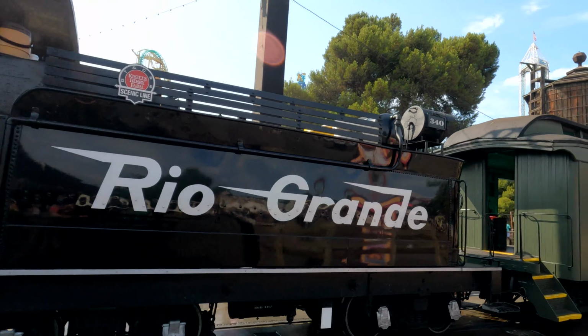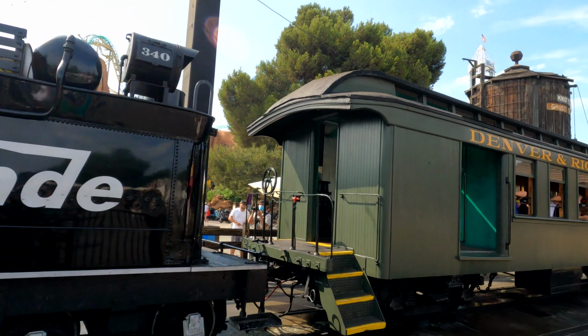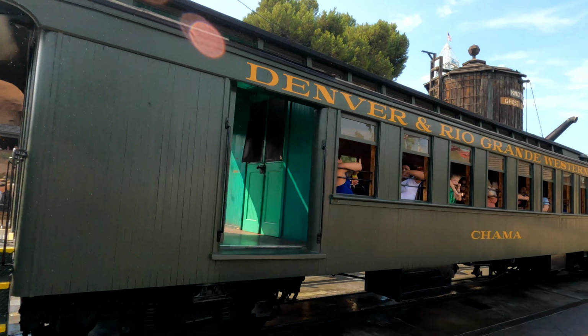Good old 340, here we go. Denver and Rio Grande Western.